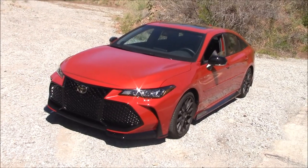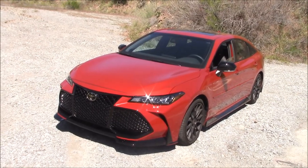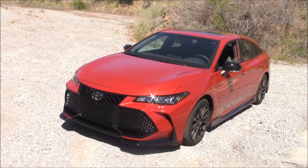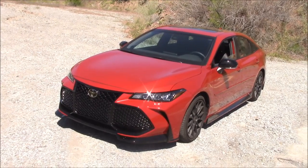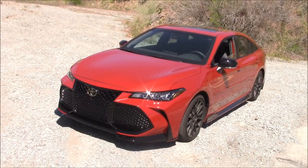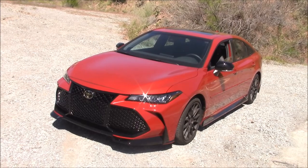When I first saw the TRD Avalon, I thought maybe it was just a gimmick, but it's not. They've taken a nice sedan, given it a better suspension, better brakes, nice looks, at a reasonable fee. Overall, it's a nice sedan. I like it. They're going to make around $2,600 a year, so better grab one quick if you want one.